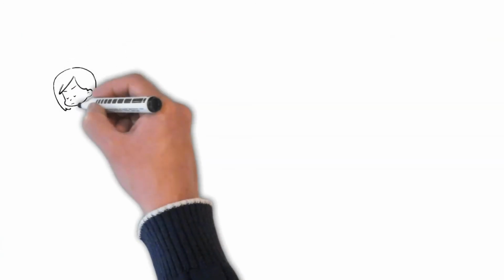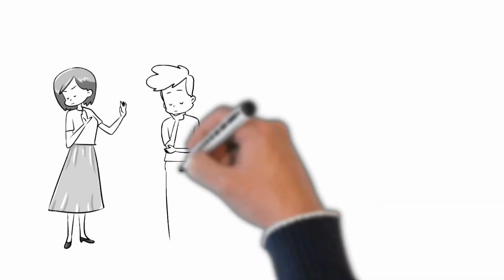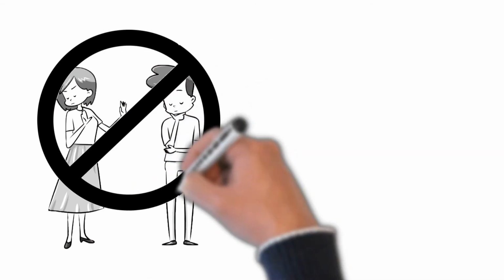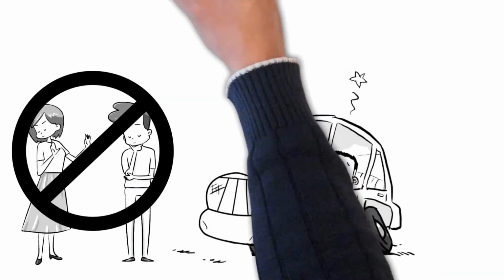The next thing to never do is to apologize and say sorry or admit fault. The blame or liability could be put upon you if you acknowledge responsibility or say sorry, even if you were only at fault partially, or not at all.